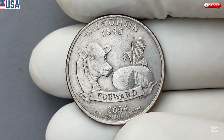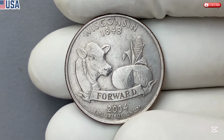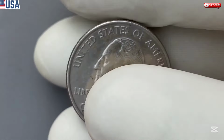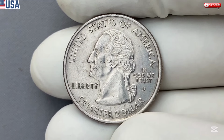Aside from the errors and condition, there's another key element that can contribute to a coin's value, and that's the demand. The 2004 Wisconsin quarter has become a hot item for collectors, especially in the error coin community. If you happen to have one of these rare and valuable pieces, you're sitting on a piece of American history.